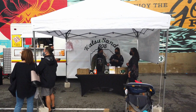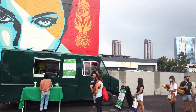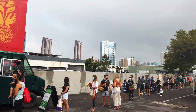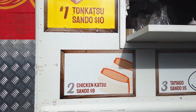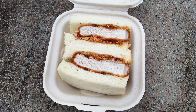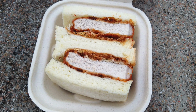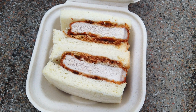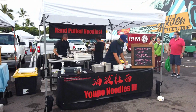When I saw katsu sando, super excited, even though it's right next to this smoothie truck that has a line about half a block long. But I'm not here for the smoothies, I'm here for the delicious katsu sando. I mean, just look at the fluffy, crustless Japanese bread with that thick, succulent pork chop. Who doesn't like this? And of course, there's hand-pulled noodles as well.